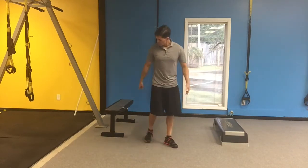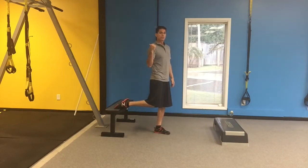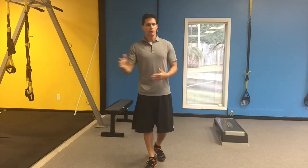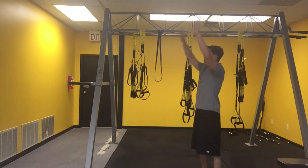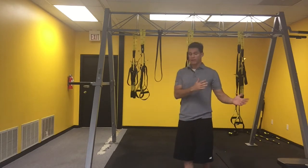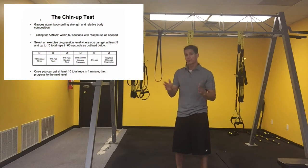So we do that. Once I can do a rear foot elevated, then I go into a rear foot suspended in the TRX, and then we incorporate some kettlebell weight into it, so it's something for everybody, right? Then we move into the pull-up test, okay? The pull-up test, again, is to determine my capacity to hang and pull myself up. Again, we've got 6 levels of progression. Everybody's going to be able to do something here. 5 to 10 rep scheme.